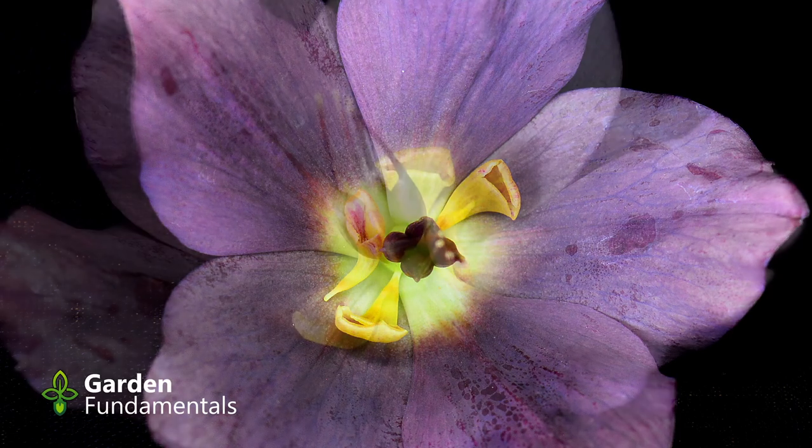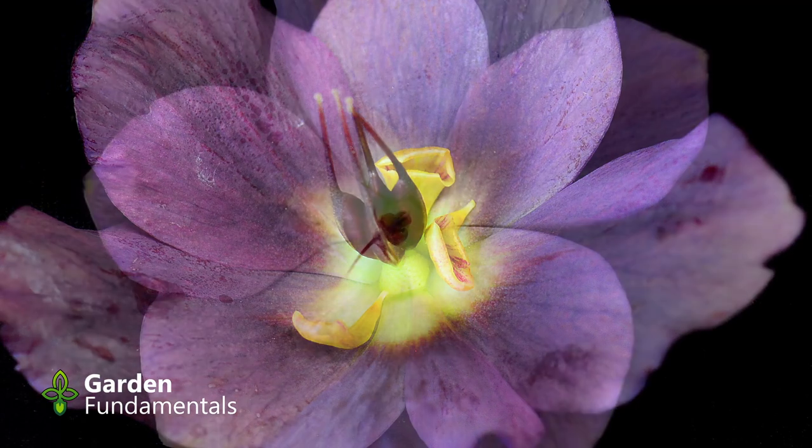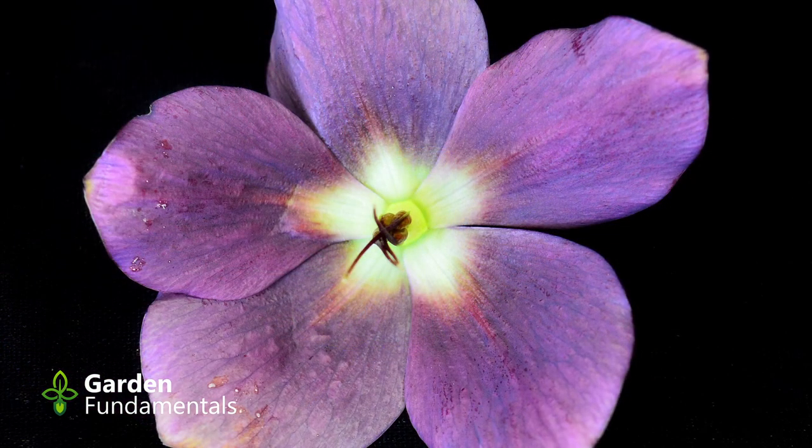And if we have a look at the pistil, it's starting to change color. It's going dark and it's starting to swell. So this flower obviously was pollinated and the seeds are now developing inside the pistil. A few days more along the sequence and the flower looks like this.